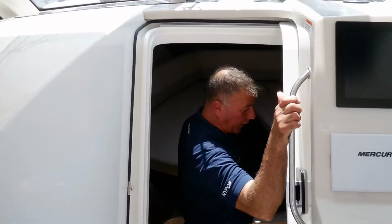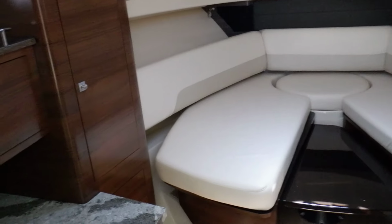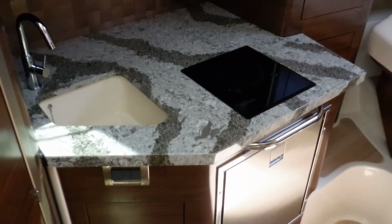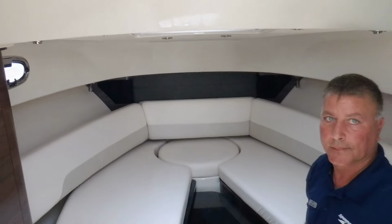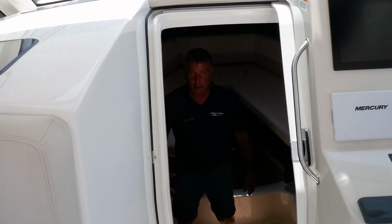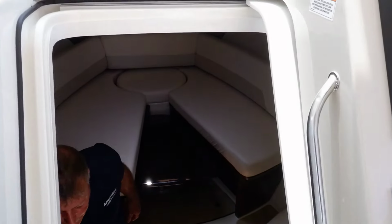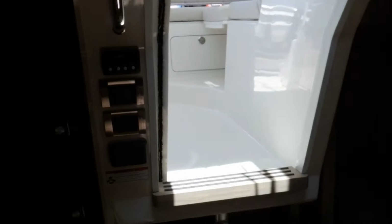and an extremely spacious cabin that'll sleep six real comfortable. Stand-up head, and a really nice aft cabin that an adult can get in, actually stretch out.